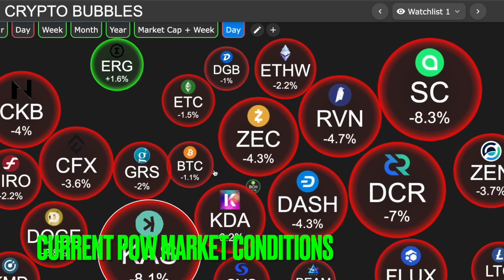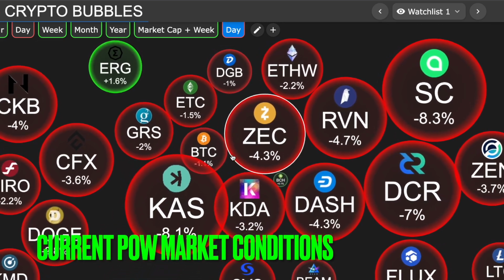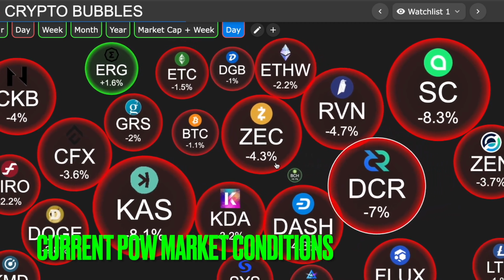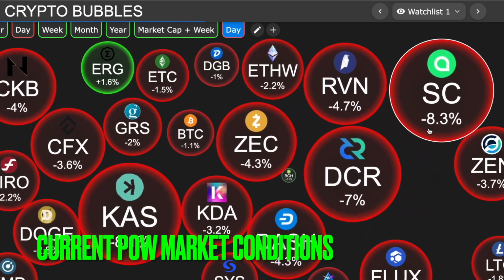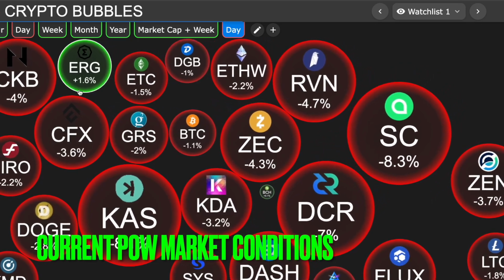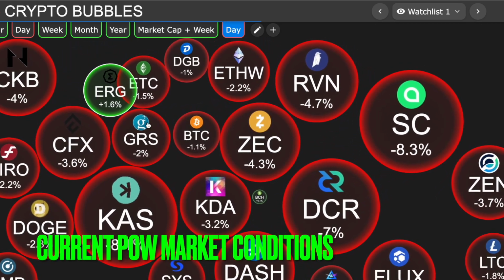Some of the big movers, we do have Kaspa down 8.1%. Decred moved down 7%. Siacoin is down 8.3%. And then we have Ergo actually up 1.6%.